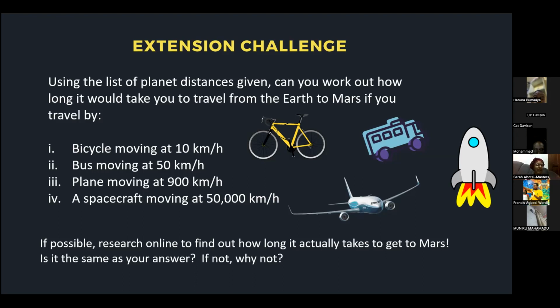Then if you were in a plane, and a normal plane goes about 900 kilometers an hour, see how long it would take. And then we can take what's a typical speed of a spacecraft, about 50,000 kilometers an hour, and see how long that would take. So it's just to try to bring home the idea of these huge distances.